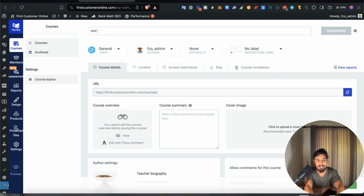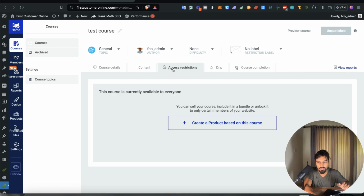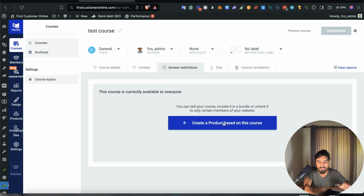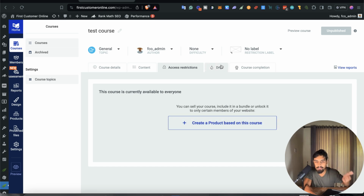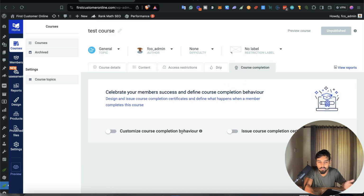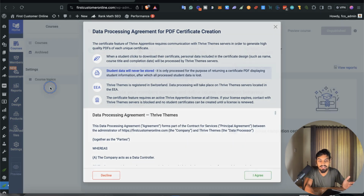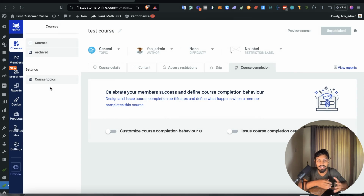So let me just say test course. You see, you can add lessons, chapters, modules. You will have the option for access restriction based on whether people have paid you money or not. Then you can also decide drip. So if you want to open different lessons on a daily basis, or based on whether people have completed the previous lesson, you can do that. And once people finish the course, you can issue a course certificate, which is very interesting because it gives people another motivation to complete the program, right?